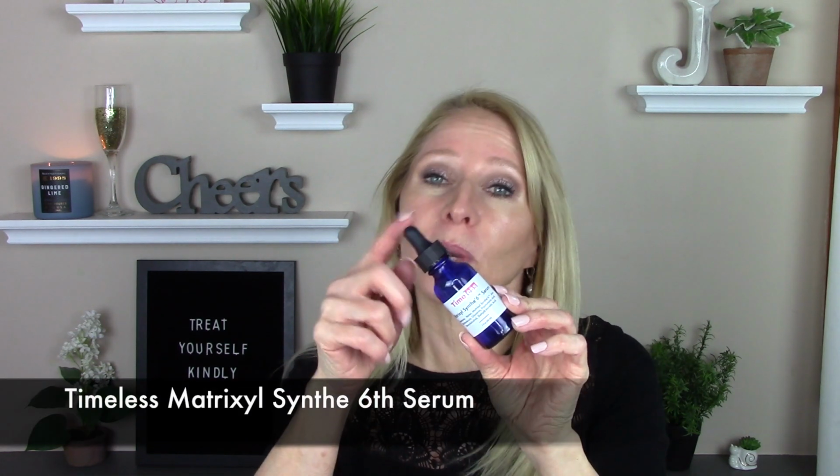Absolutely phenomenal. This one I use at night. So it would be the first serum that I would put on my face at night before anything else. And this one is more watery, as you can see. But it's a beautiful serum.